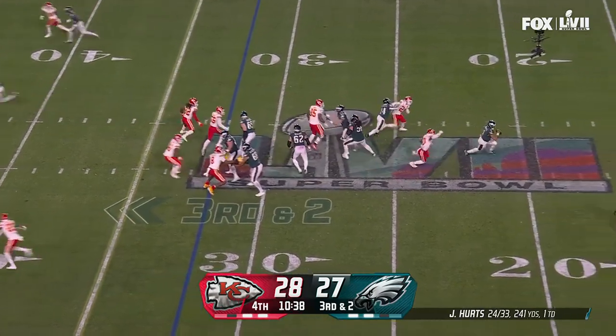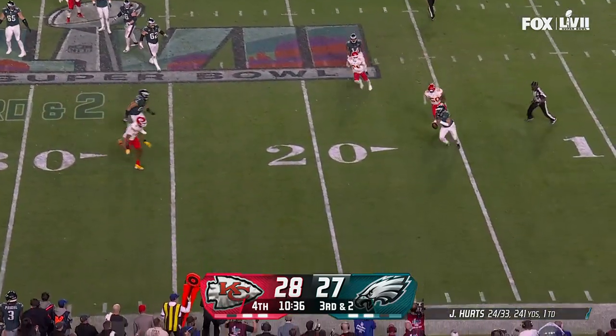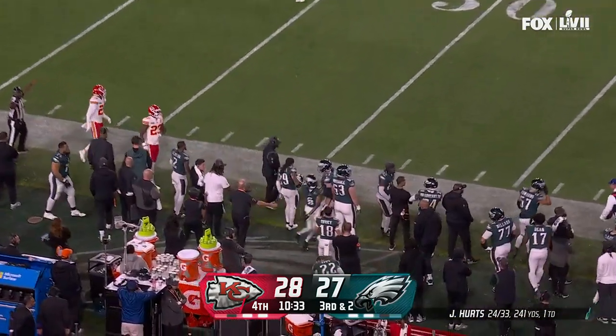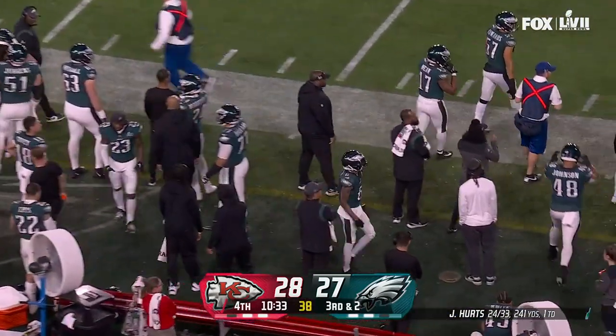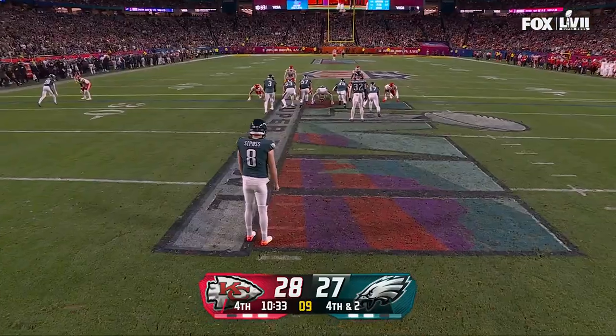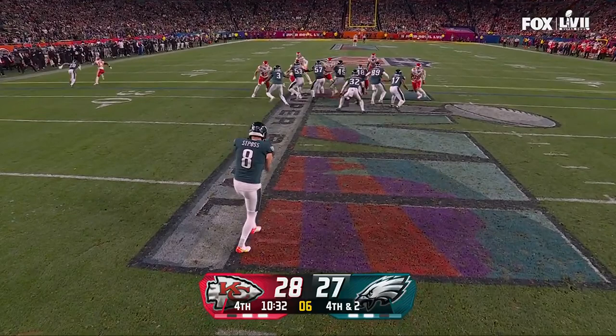Third and two, blitz coming. Hurts in deep trouble. Gets away, throws across his body, incomplete. Willie Gay with the speed, and Hurts had nowhere to go, and the Chiefs defense making a stand. Just the second punt of the day for Philadelphia.